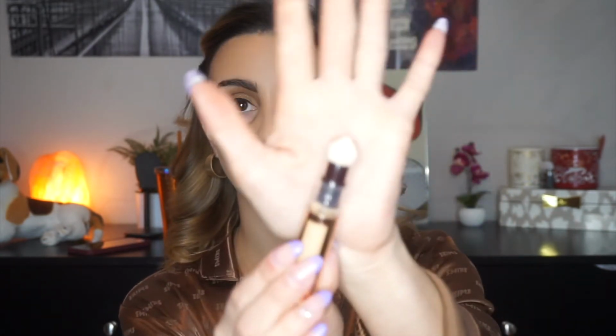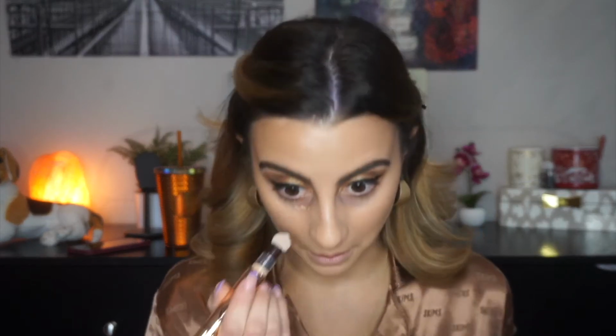So I haven't even opened this. So let me see. Oh, it has one of these. It has a little applicator, which I'm definitely not going to use. I'm going to use my beauty blender. But I guess you just push it up. Like you twist it. What is happening?